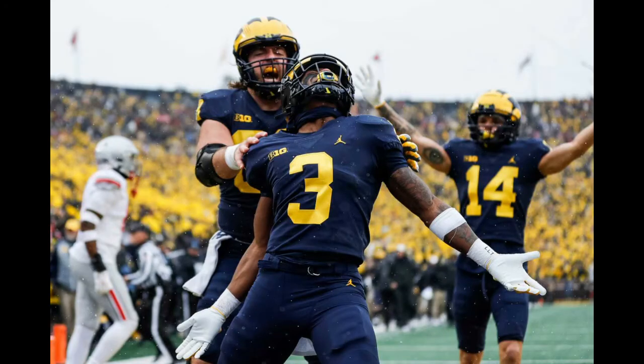Alright, so we're going to start with the total yards here. Michigan 487 total yards, Ohio State 458 total yards, and then passing yards, Ohio State had 394 passing yards and only 64 rushing yards. Michigan, on the other hand, had 297 rushing yards and 190 passing yards. So you can see what went on during the game.